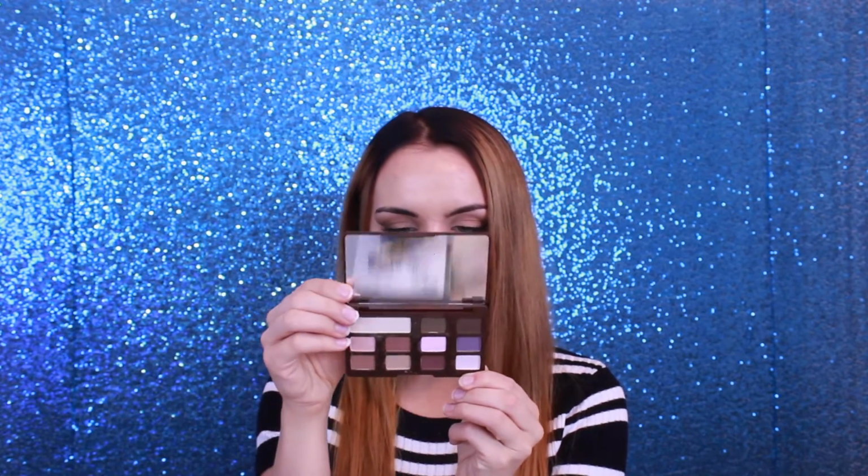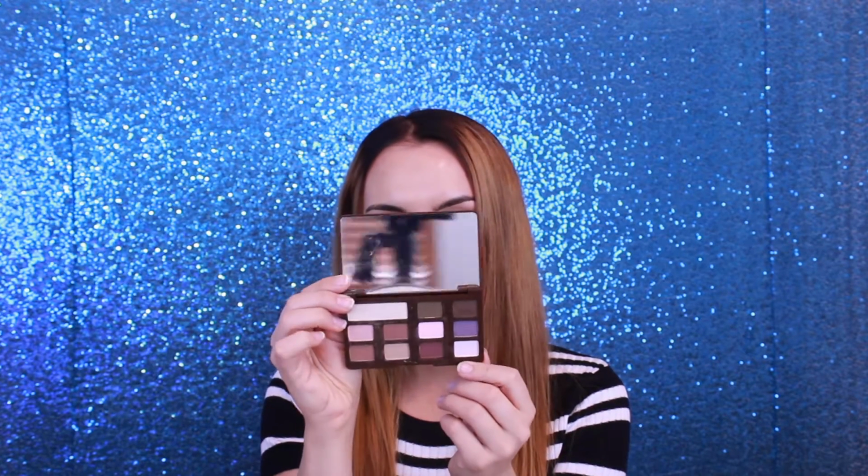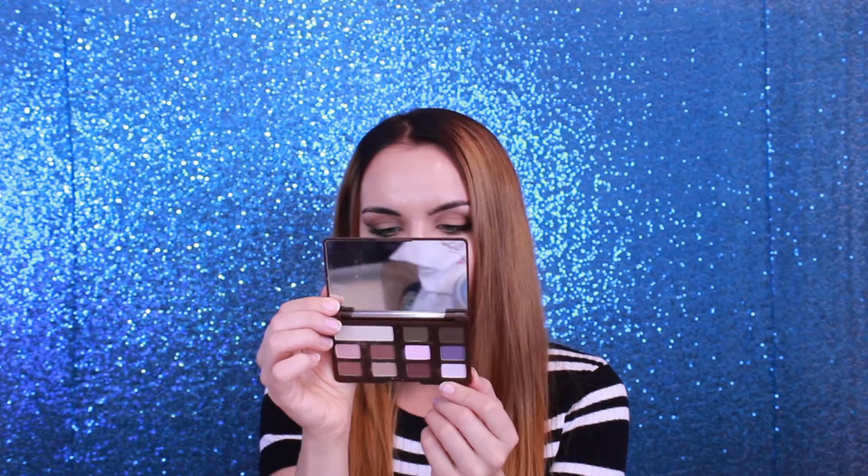So as far as size goes, the size of these shades are 0.5 grams or 0.02 ounces each. And there's one eyeshadow with 1.5 grams or 0.05 ounces. So yeah, I think it's a great deal.